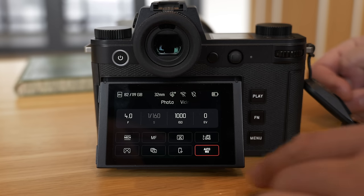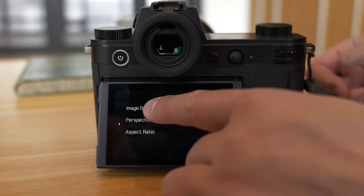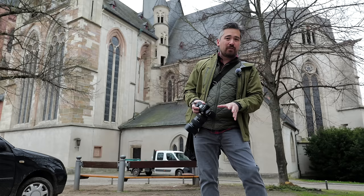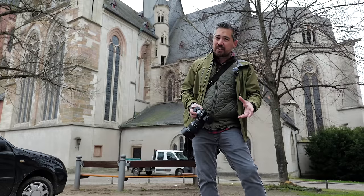Now, Leica have always been famous for having a very simple touch interface that works well. I can long press a custom button or long press one of the tiles in the menu and change it to pretty much whatever I want. In the menu system itself, we used to have 12 tiles and they've reduced the clutter down to 8 tiles. I still think that's plenty.